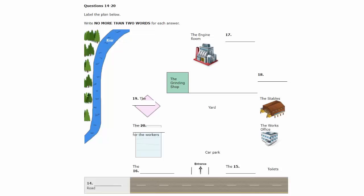In the top left corner is the grinding shop, where the tools were sharpened and finished. And on one side of that, you can see the engine room, and on the other is the cafe, which isn't an antique, you'll be pleased to know, though they do serve very nice old-fashioned teas.